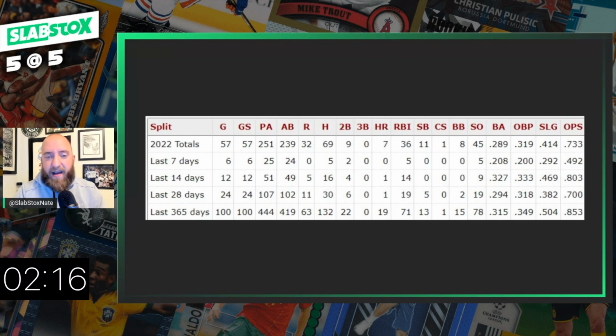But if you were a fan of Luis Robert, you'd say, hey, look at what Luis Robert has done in his last 14 days, .803 OPS. Or look at what he has done in the last calendar year, .853 OPS, .504 slugging, .315 batting average. He's been amazing in the last calendar year. So when you are looking up stats, you have to remember to look at the full picture. Don't just look at the entire season, because that can be misleading. Don't just look at the splits, because that can also be misleading. If a guy has performed really poorly at the start of the season and then caught fire, he might be a lot different guy than what his full season stats say.